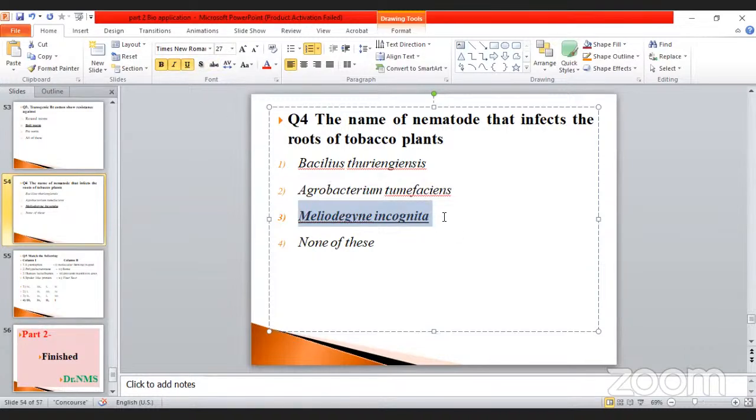So you have to select the answer. You need to know exactly which one is bacteria, which one is a fungus, which one is algae, and which one is not related to that. You have to find that out, then only you can easily answer it. Okay, the next one, the last question.